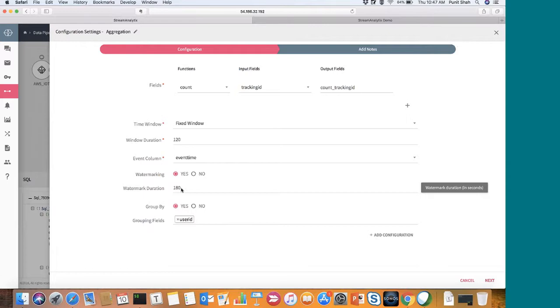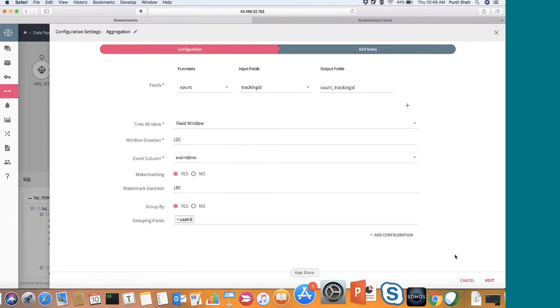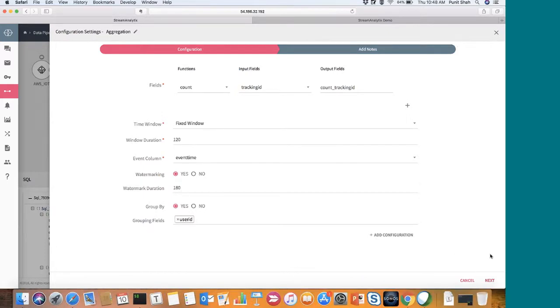In other words, what I'm saying here on this UI is if any event arrives within 3 minutes of its generation, I'll be able to still consider it for all its aggregations and stateful calculations. If it arrives beyond 3 minutes, I'll simply ignore or discard it. 3 minutes, again, is an example here. You could take this to much longer periods, like 1 day, a couple of hours, 10 hours, 12 hours. It all depends on the size of the cluster you're working with and also what the use case demands.